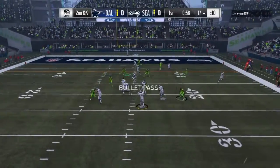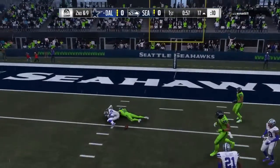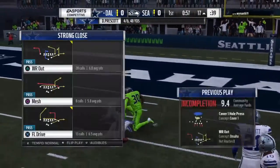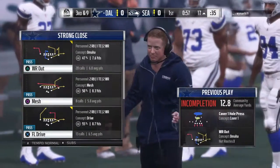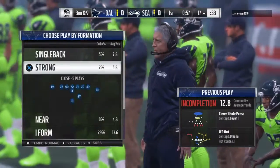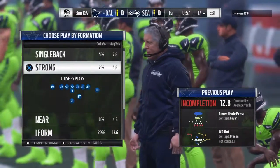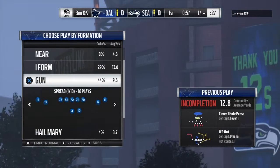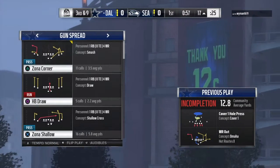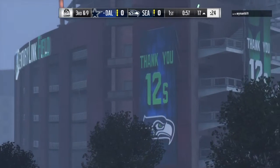Second down, Prescott. And incomplete there. A nice hit jars the ball free and brings up 3rd down. The beauty of being able to play a zone defense when you can sit back and see the ball coming out of the quarterback's hands, guess what? Creates a lot of confusion, kind of a muddle in the middle of the field where you can go make a play on the football.